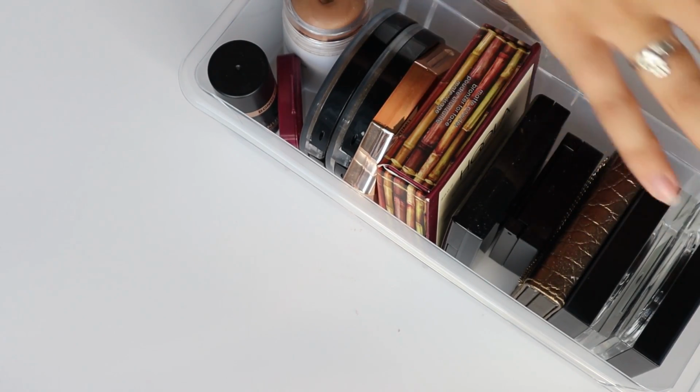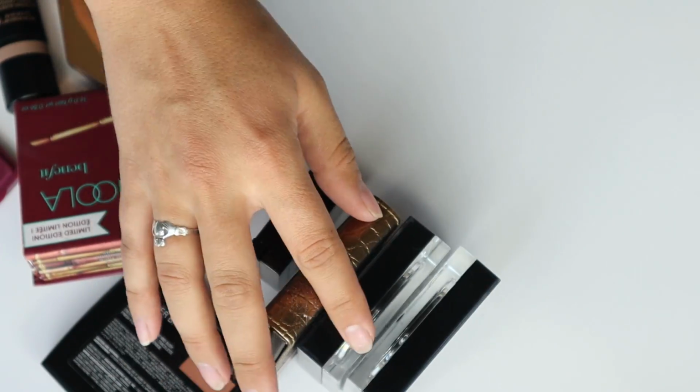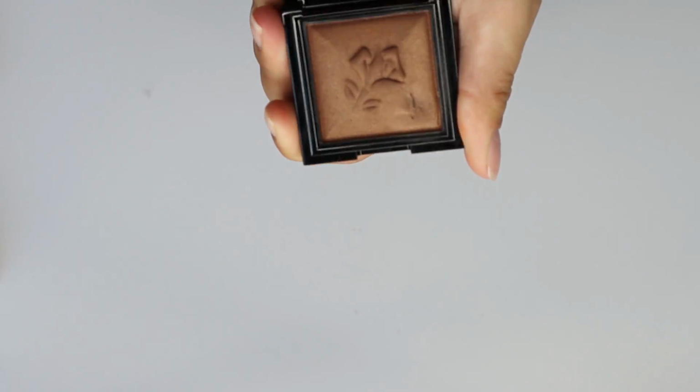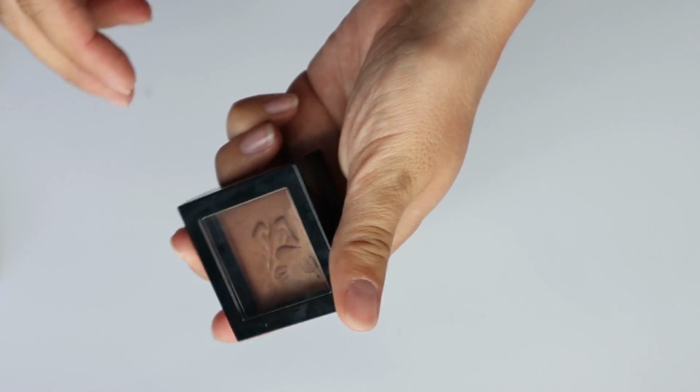And finally, let's tackle the bronzers. First, starting off with another one of the Lancome monochromatic things. This shade I thought could go as a bronzer for me, but it looks a little too strange on the skin. It looks good swatched here, but on the skin it looks strange. I'm going to be getting rid of it.